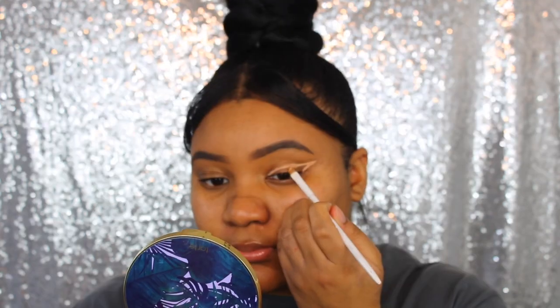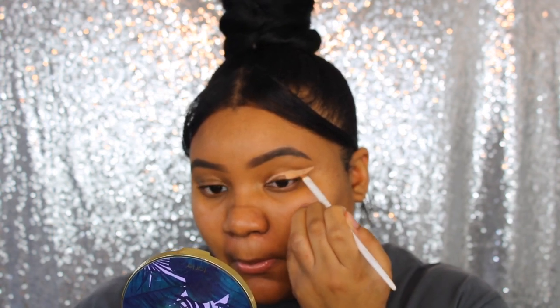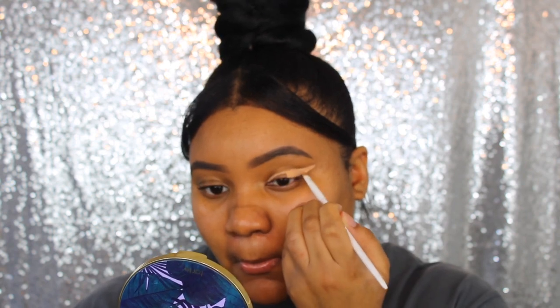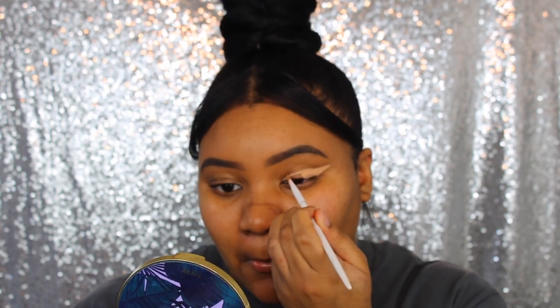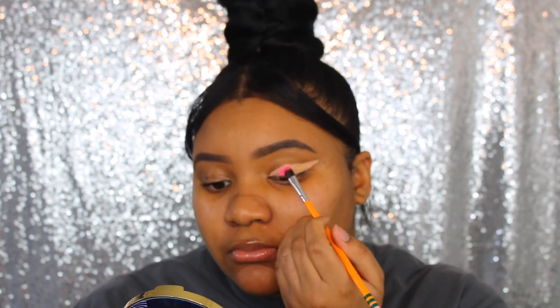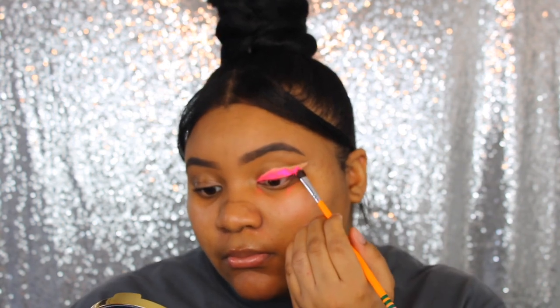So I'm just using the POOH base, and I'm drawing out a cat eye. I just want to make it a tad bit thicker, so that when I apply the color, you will be able to see the color. And now I'm packing extra concealer in this space, because we are going to be grabbing a loose pigment and packing in that shade. I'm using the loose pigment eyeshadow from NYO Makeup. This is the 7 Stack Ultra Bright Matte, and this is the neon pink.